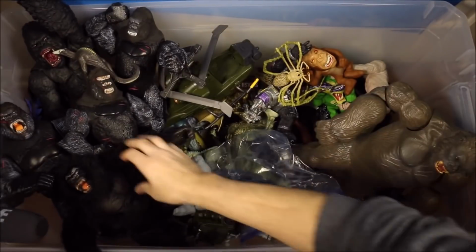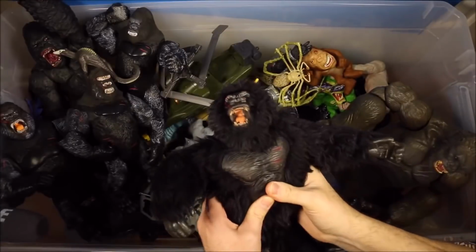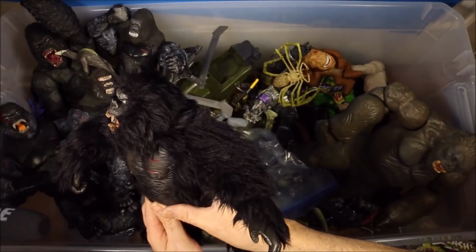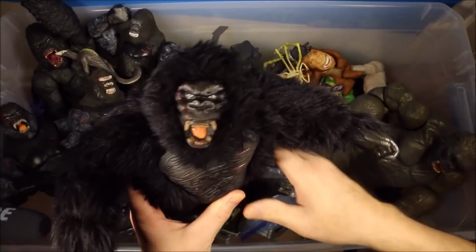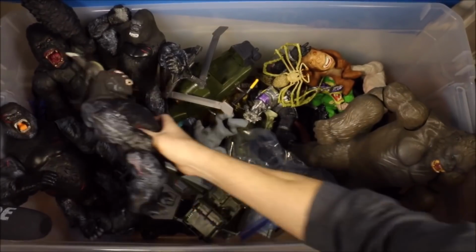Okay, now let's go ahead and check out a bunch of King Kongs here. Here I have a roaring plush King Kong. Batteries seem to be a little low, but this guy is awesome. He's part plush, part plastic. Really scary looking. And then we have one of my favorites here.